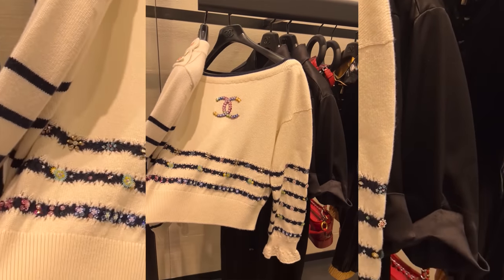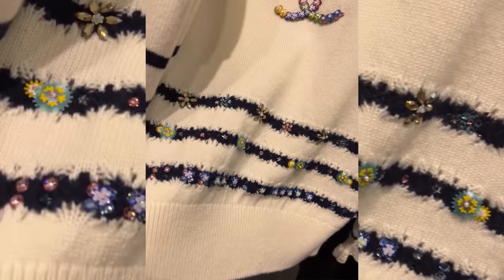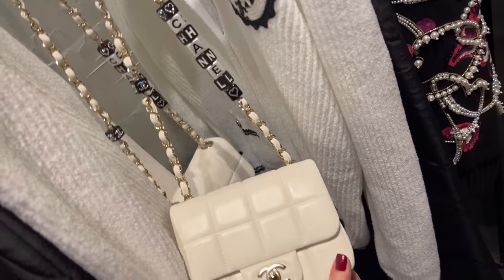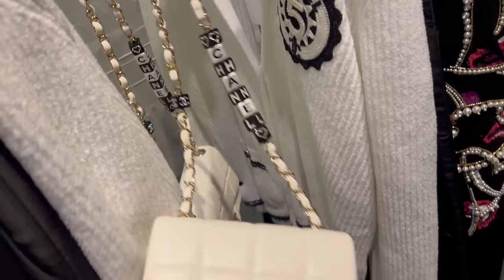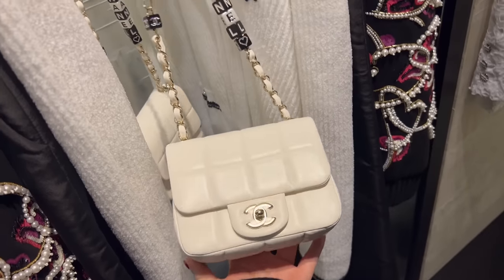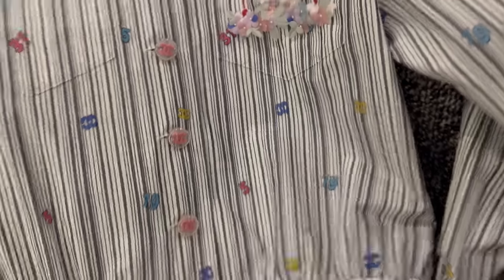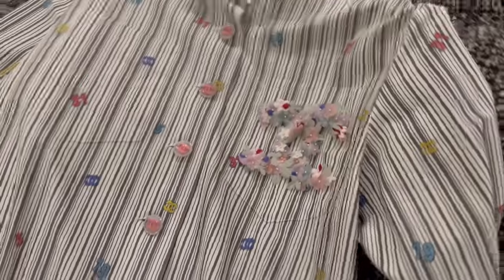Wow, guys, look at this jumper. Look at the crystals, so cute. This bag actually looks so much nicer in person. Has these charms. It's a mini square. Actually, it's growing on me. This is very cute. Okay, this I have to try on in a bit. I'm just waiting to see if they have my size.